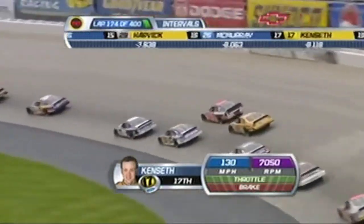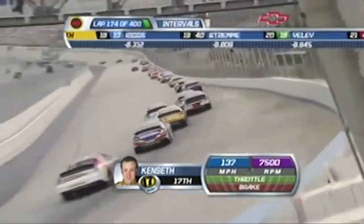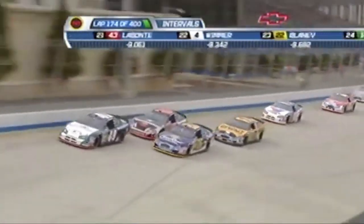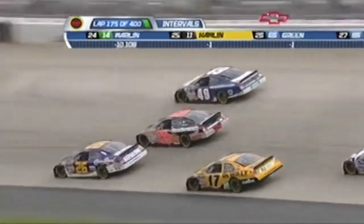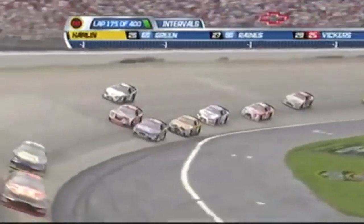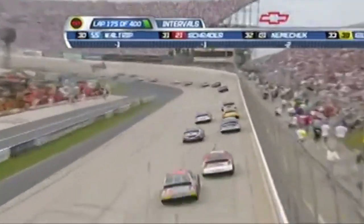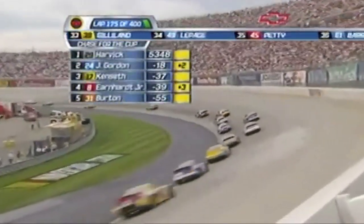Some contact. We see Kevin Harvick waving to the 49 car of LePage and said, quit doing that to me. Is that what he was doing, waving? Yeah. I'm not sure that was the message he was trying to get across, but LePage drifts up and out of the way. Page is 2 laps down from these guys that are racing around him right now.